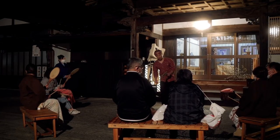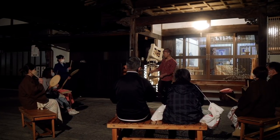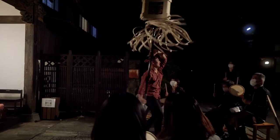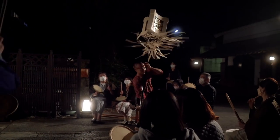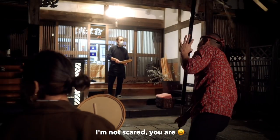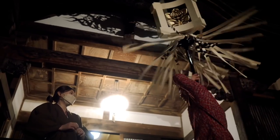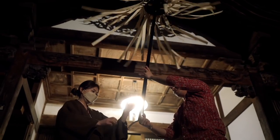After dinner, they usually put on a performance for the guests. In October every year, they have a festival where they dance like this on the main street. It was already so cool seeing one person do it, so imagine 50 or 100 people doing this.